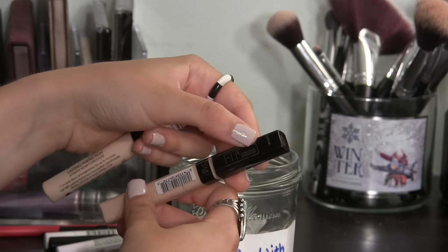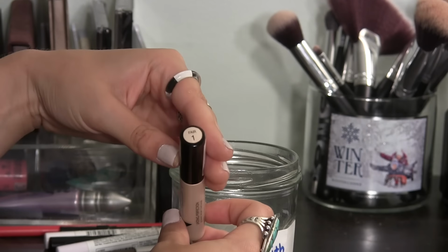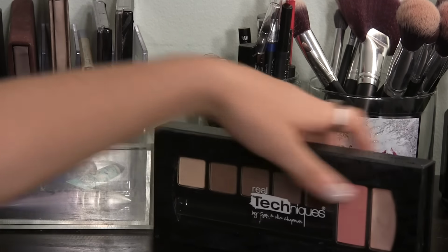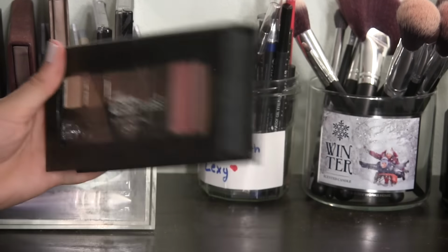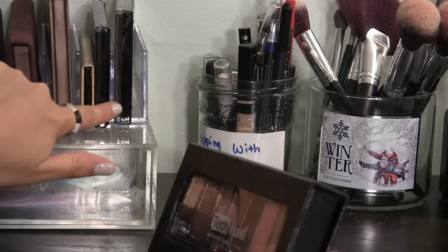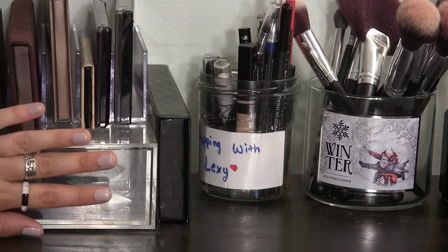So this is the Maybelline Fit Me Concealer in 15 Fair, and this is the Collection Lasting Perfection Concealer in 1 Fair. Next to this, I have this palette from Real Techniques. As you can see, it's pretty bulky, so it doesn't fit in my little palette compartment that I have here, but it fits very nicely just on the side of my containers.